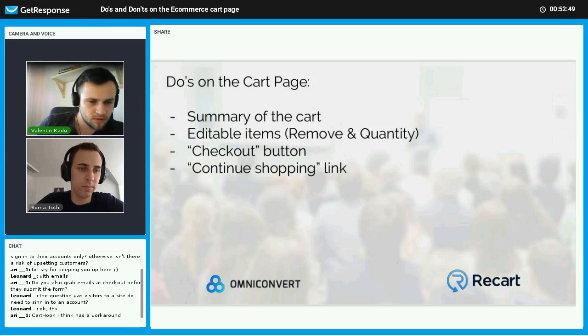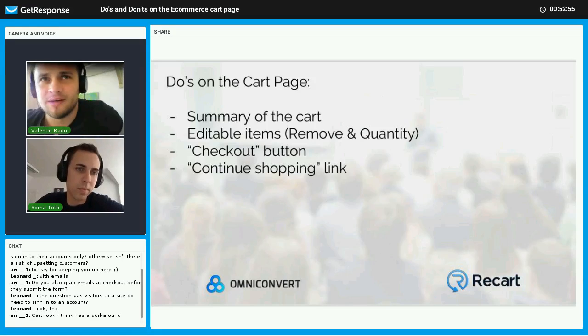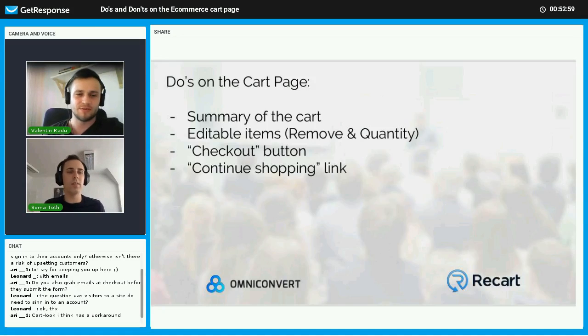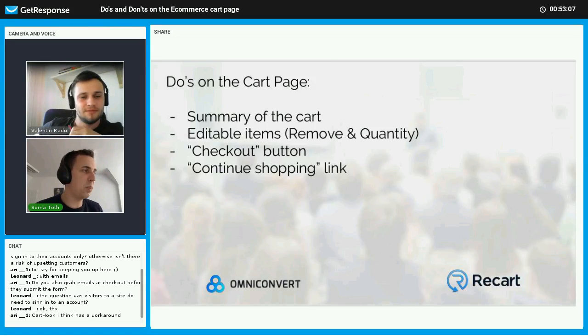Awesome. Carthook, I think, has a workaround. I don't think Shopify has really strict rules about payments. That's why they're a platform. Ari is right, actually. Yeah, they're a competitor of ours, but Jordan is a good friend of mine, and actually they have a custom checkout for Shopify.